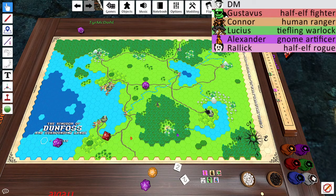Let's get 3 Constitution saving throws from everybody. DC is 16. Just to see if we lose our lunch. I'll see if you pass out. 1. Oh, both of the women are passed out. 2 failures. I got the first one failed. The last, Alex, 2. Failed 2.